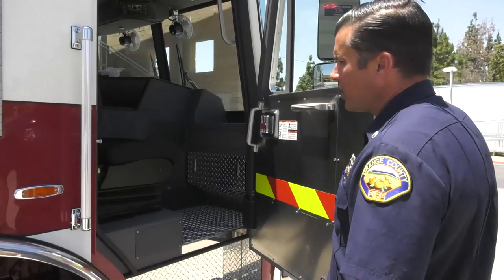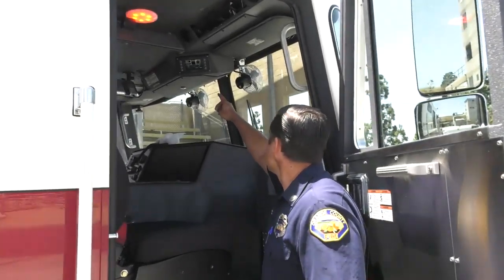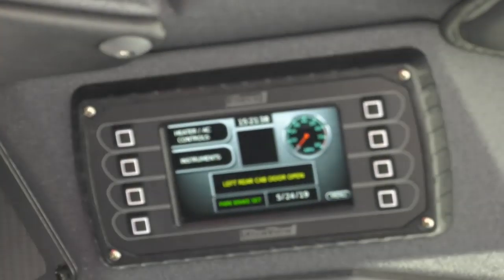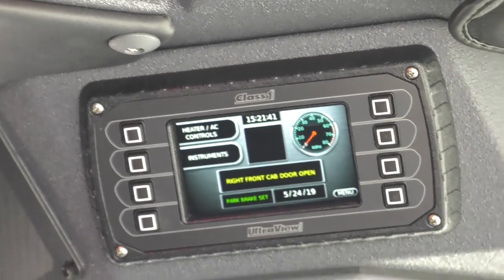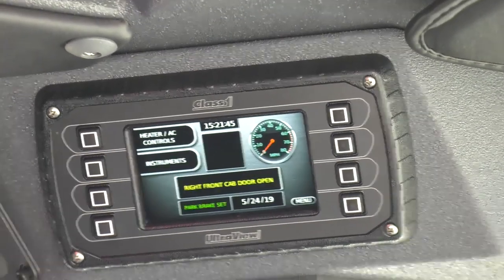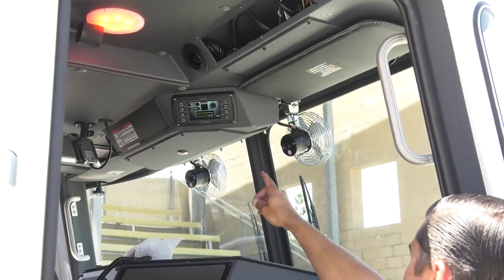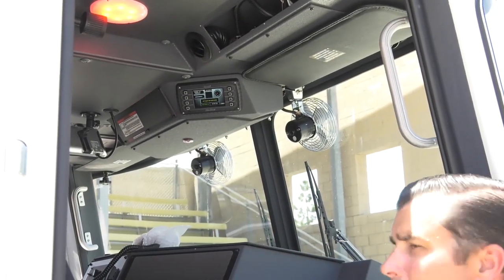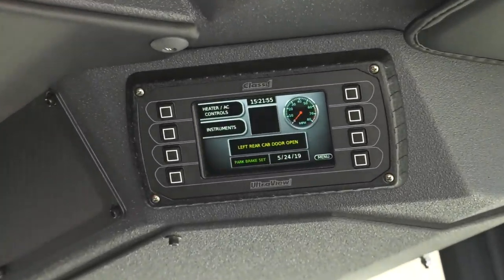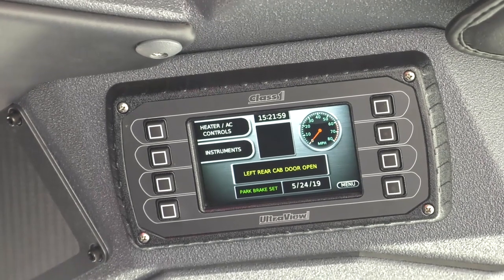There's not a whole lot of significant changes on the company officer side of the apparatus, but one worth noting is the addition of the Class 1 multiplex screen over here, and that was designed, number one, for situational awareness for the company officer with the seatbelt monitoring. Also, you'll notice to the right, the default screen here has the speedometer gauge for situational awareness, and also the ability for the company officer to adjust the heater and or air conditioning controls so that the engineer would not have to do so while driving.